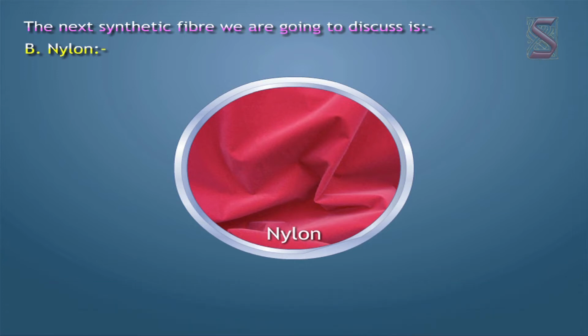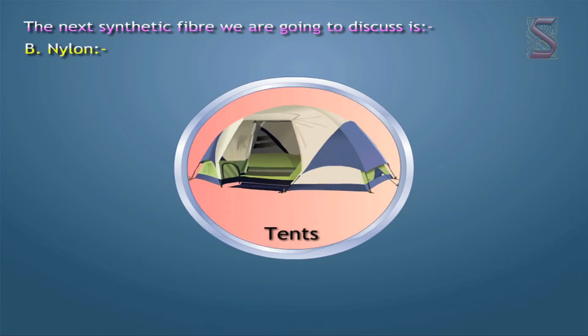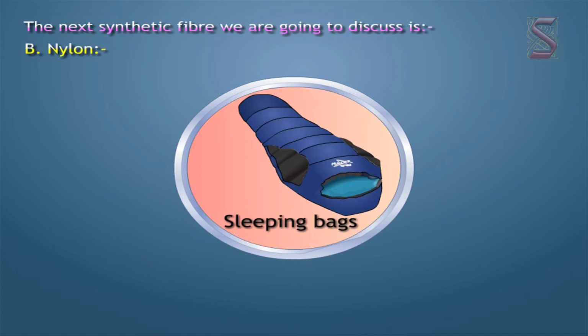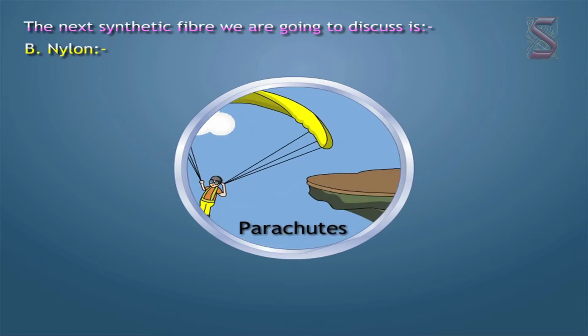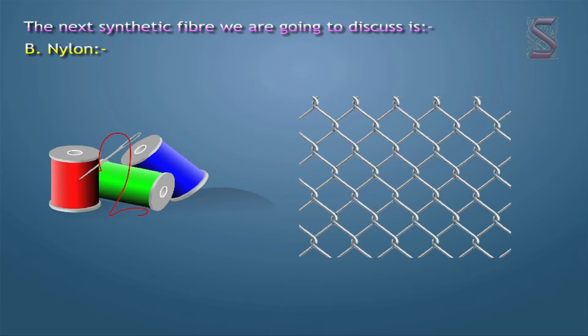We use many articles made from nylon such as socks, ropes, tents, toothbrushes, car seat belts, sleeping bags, curtains, etc. Nylon is also used for making parachutes and ropes for rock climbing. A nylon thread is actually stronger than a steel wire. Is nylon fiber really so strong that we can make nylon parachutes and ropes for rock climbing?